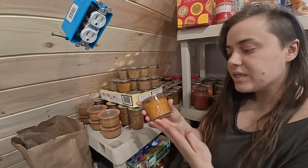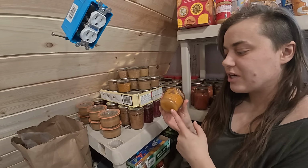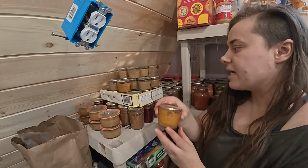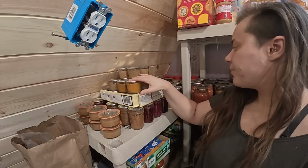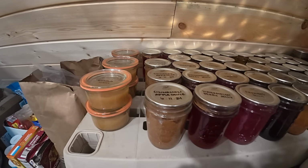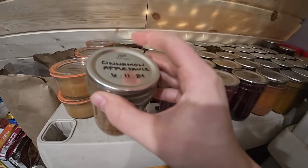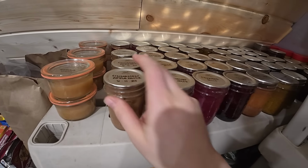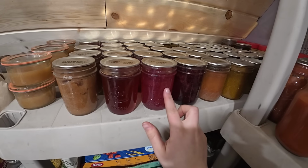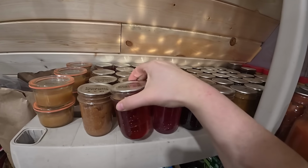It's not nearly as sweet. It is really good. It definitely has that apricot flavor. So I think I'm going to have to try to find a way to turn this into maybe some apricot muffins for her. See if she will eat that instead, because we want it to be eaten up. So we've got a few more of the applesauce in our Weck jars right here. We have a couple things of cinnamon applesauce, which I really, really like to eat. And then we have our watermelon berry jelly, fireweed jelly, and currant jam that are very pretty to look at.